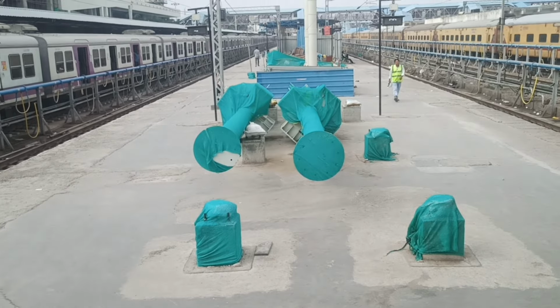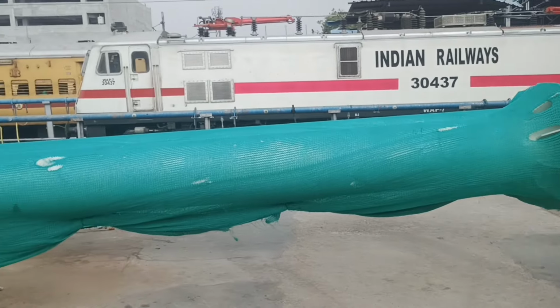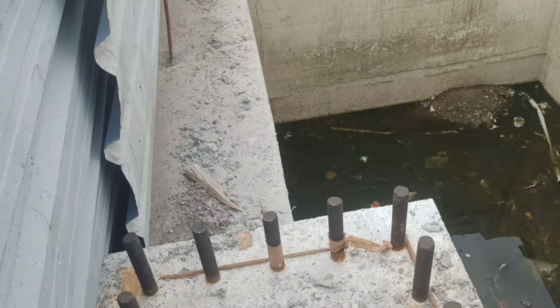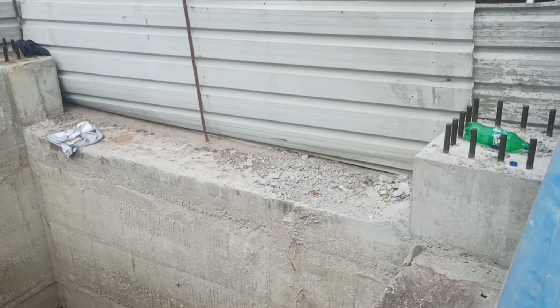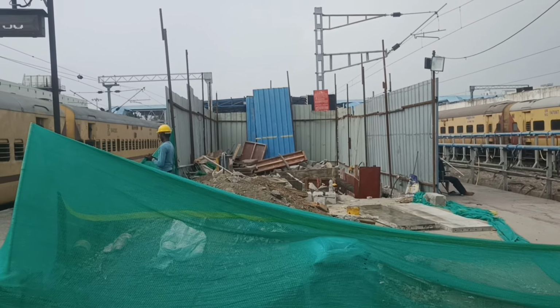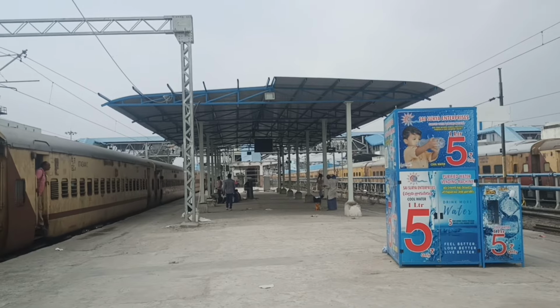New steel pillars at platform number 8 and 9. Lift will be placed here. New shed proposed at platform number 8 and 9.